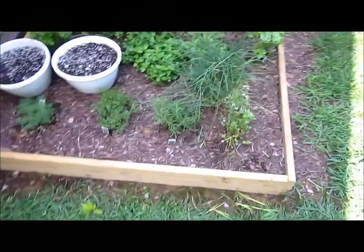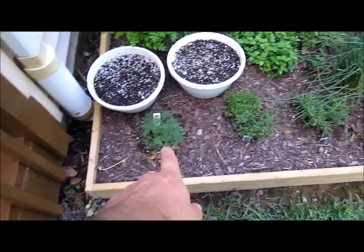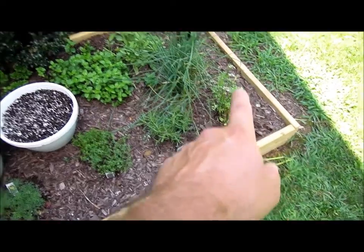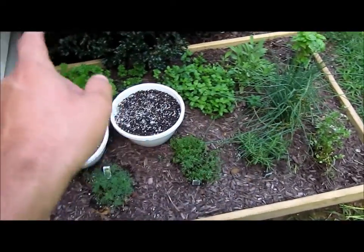Here we have a small raised bed with herbs. These are actually dill from seed that I had this year, so that's dill, and we have thyme, rosemary, cilantro, chives, basil, sage, oregano, I think it might be Italian oregano, and parsley.